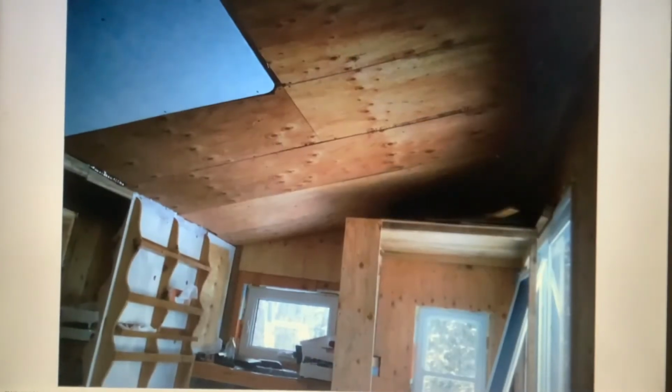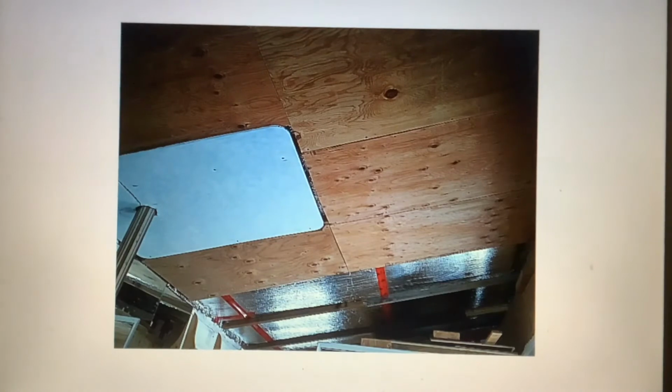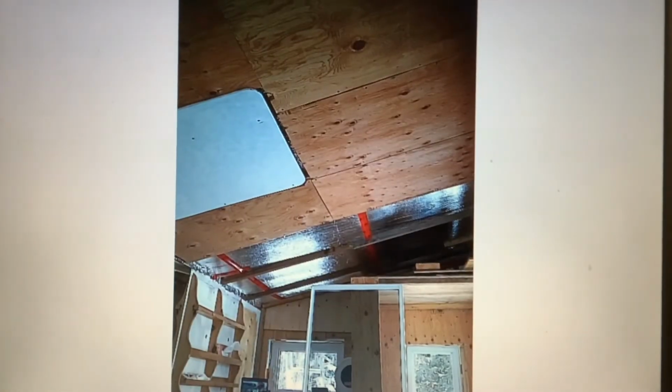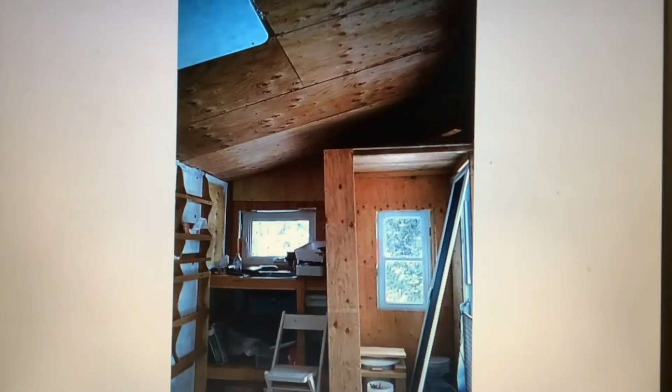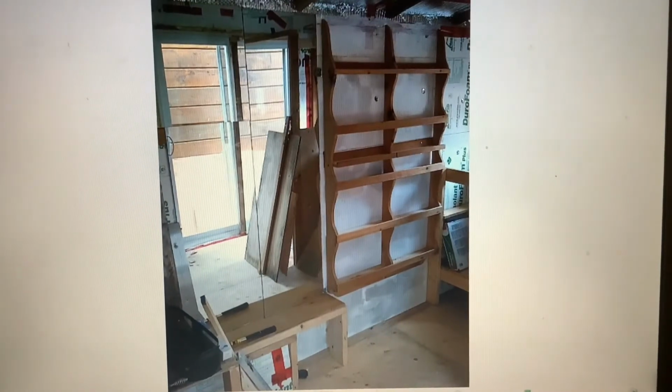The plywood on the ceiling by myself was probably the single most physically strenuous part of the whole build. It's stupid to do it by yourself, but anyway, I did. That sink, I think I got it for $2 or $3. That wooden rack was an old magazine rack from the Organic Times health food store where I used to work. My friend Deborah gave it to me, and I use it as a pantry.